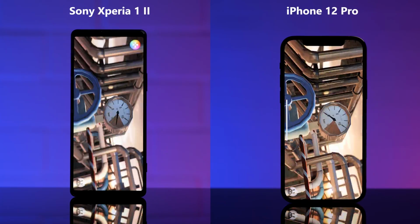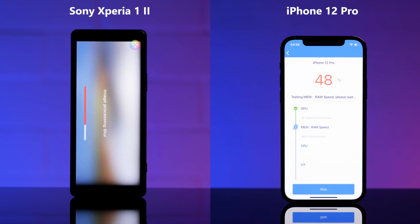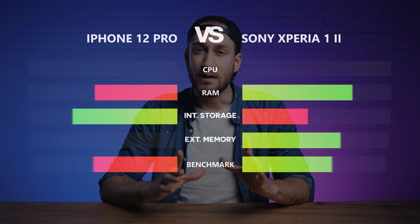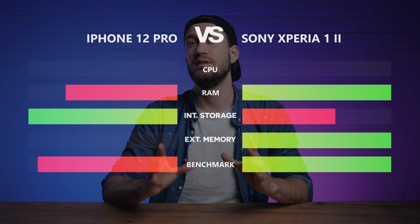The tests are divided into 3 phases: a performance test of the RAM, a test of how the device is handling 2-dimensional graphics, and an endurance test of how the device is handling 3D graphics. That was a close one, but the Xperia 1 Mark II with a Snapdragon chip won the fight and takes home the second point. If you want to see the full performance test, click here.